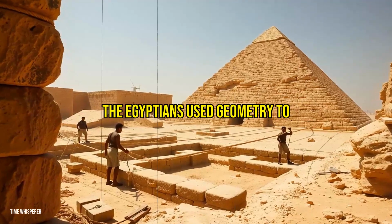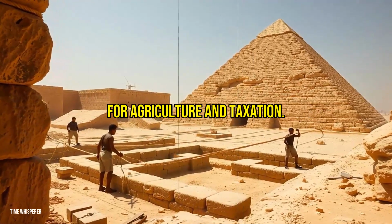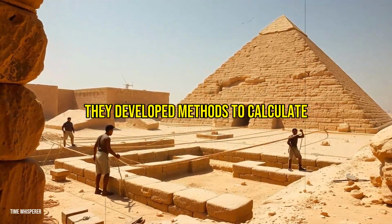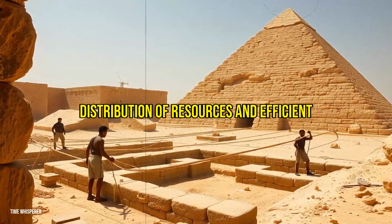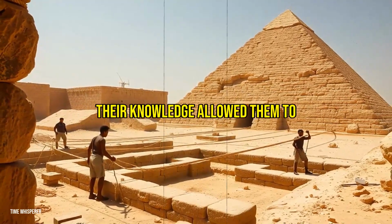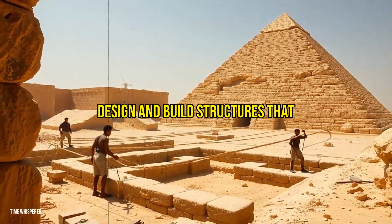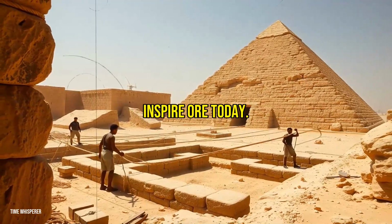The Egyptians used geometry to measure land accurately, a necessity for agriculture and taxation. They developed methods to calculate areas and volumes, ensuring fair distribution of resources and efficient construction projects. Their knowledge allowed them to design and build structures that have stood the test of time, marvels that continue to inspire awe today.